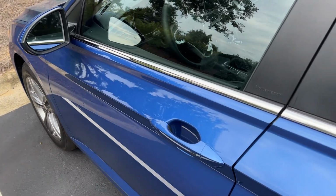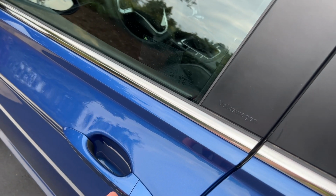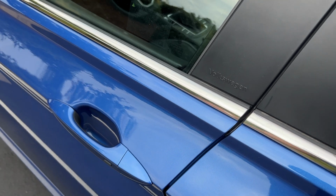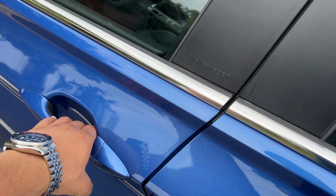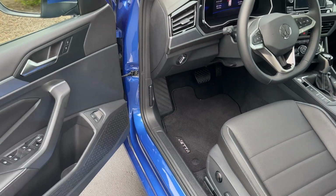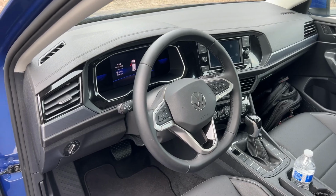Okay, let's get inside of this interior space. We do have keyless access, so if you want to open or unlock the door, just press this button here. That just locked it. Press it again, and it will unlock. There you go. So that's an overall look at the interior space.